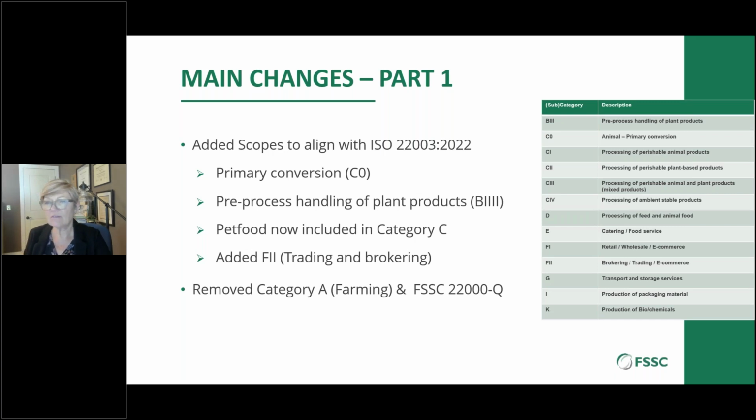We're taking it out of D for animal feed because pet food normally is handled within the home and often within the kitchen. So that's now included in C and certified under the manufacturing of food. We've added F2, as I mentioned, on trading and broking, and we've removed a couple of categories.